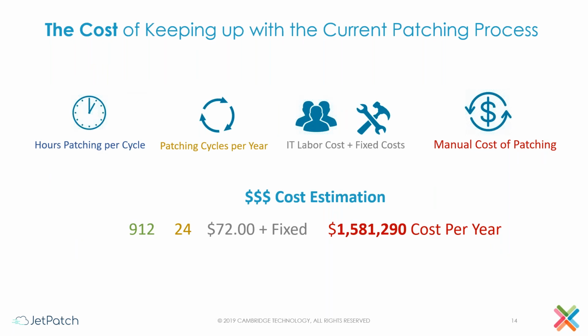So clearly, we've got to do something. If you want to look at how we calculate manual patching costs, usually you'll identify the number of hours you spend on a patching cycle and the number of patching cycles per year. Then you need to add in the zero-day patches that unfortunately we experience from time to time, IT labor, and the fixed costs related to all of that. The numbers you see here are from real customers that we've worked with, which gives you an average of what we're seeing.